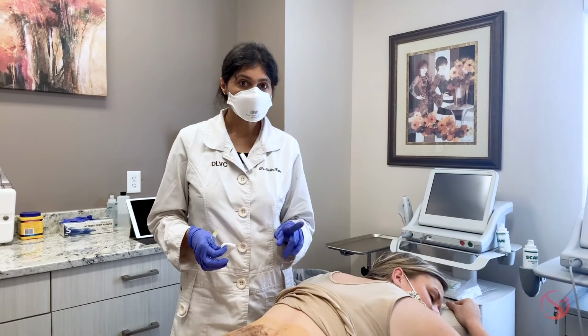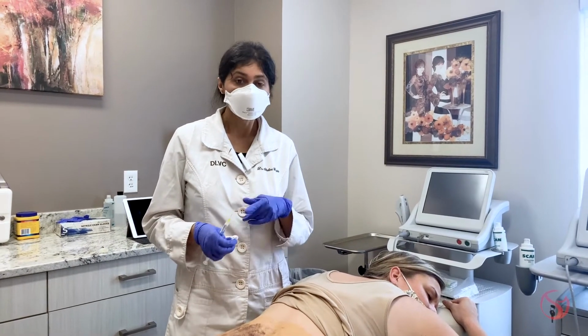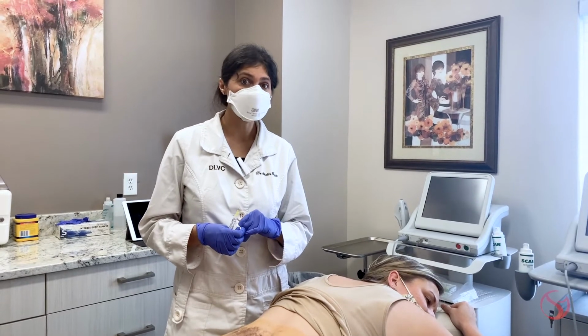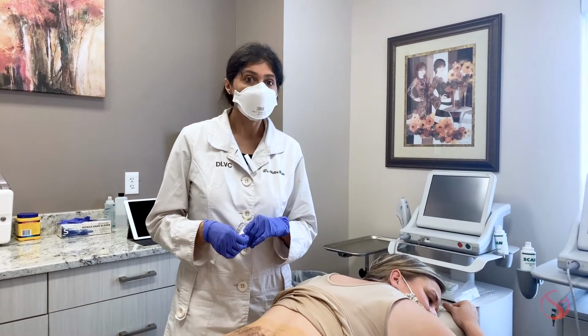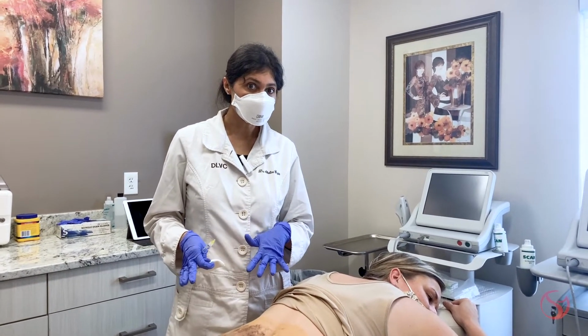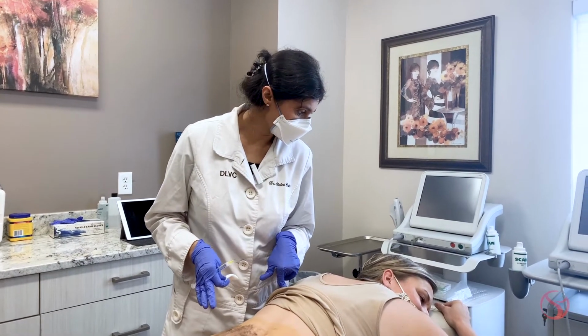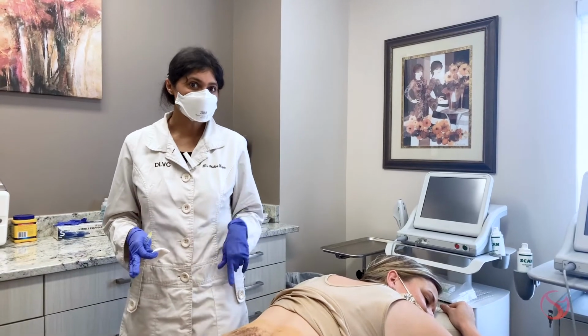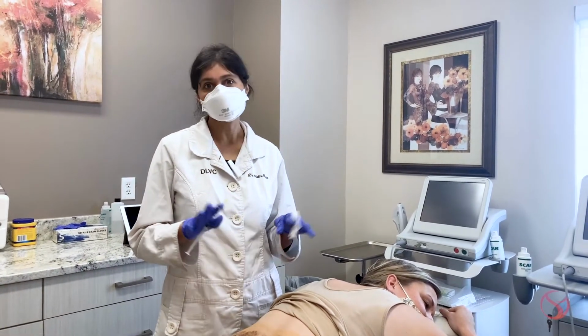Actually, interestingly, the Sculptra procedure has also been shown to improve sweating, especially when applied to the underarms. We haven't tried it on other parts of the body, but you'll have to tell us how your abdomen does in case you have sweating from there, because the patient did actually also get Sculptra in that area. So that's just an aside.